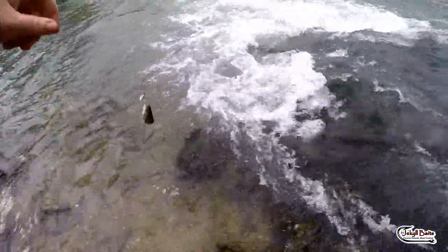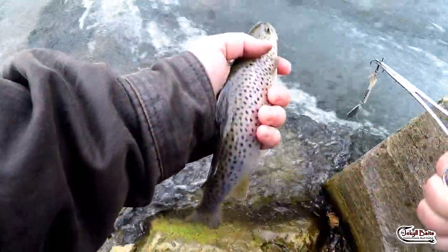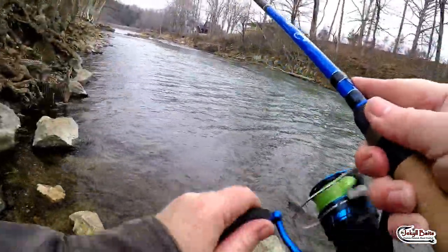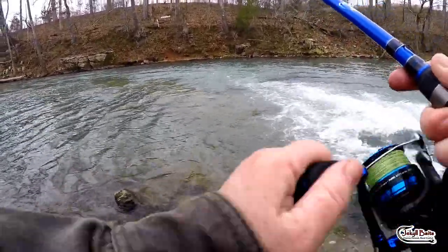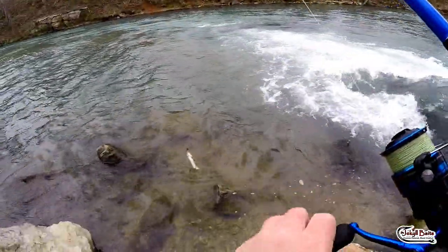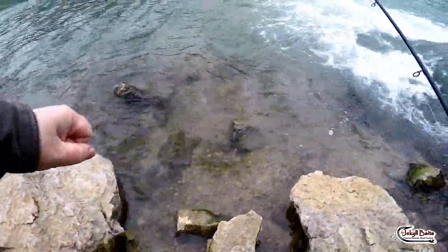And it's... What is this? There you go. Another brownie. Brownies all day. Brownies all day. There we go. Off you go. Fish on. Hard to tell in the current what it is. I'll be damned. I'm shocked. Yeah. That's all there are, man. Another brown. Browns all day.